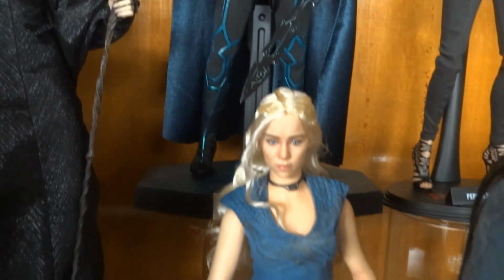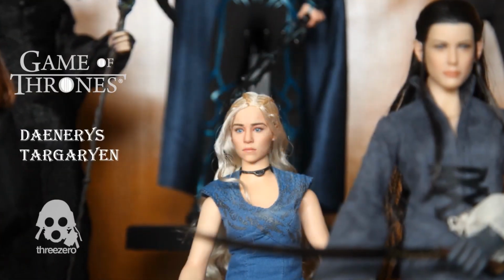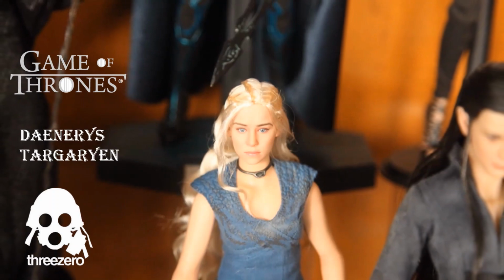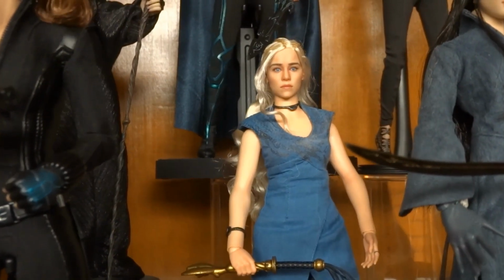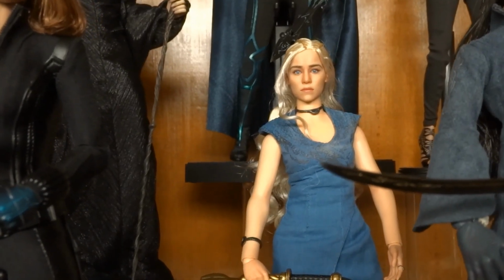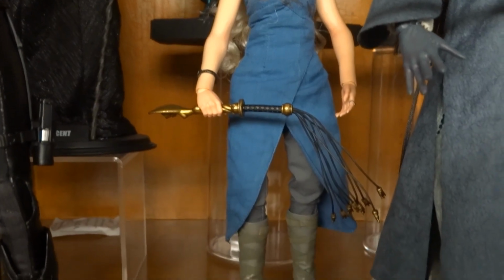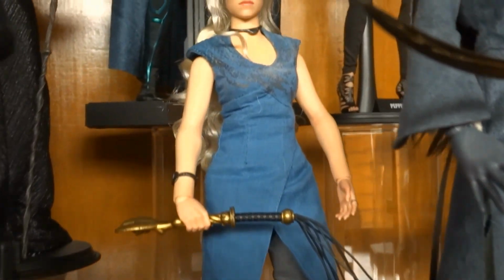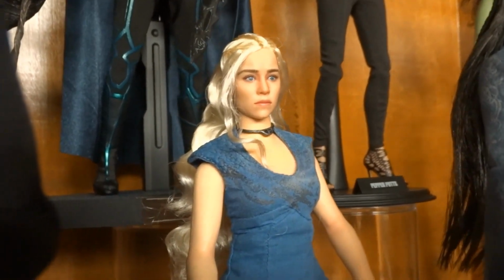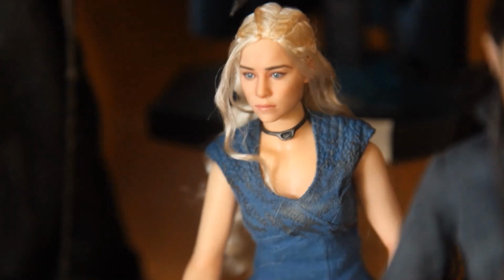Okay, now moving. Oh, now we're going to Crazy Town. So this is Daenerys Targaryen from Threezero. This is a very good figure. I think the likeness is pretty good, around 90%. It's just that I have the exclusive version where it comes with 3 dragons, and I'm telling you guys now, it's not worth it. The additional price is not worth it. Those 2 other dragons kind of suck. So just stick to the regular one if you're planning to buy this. But the likeness is pretty good.